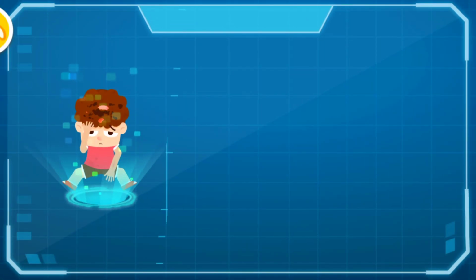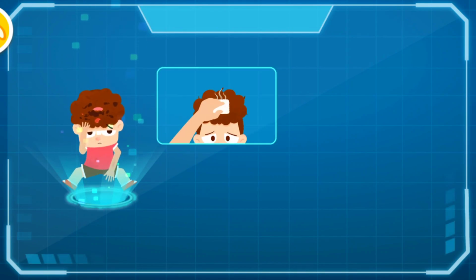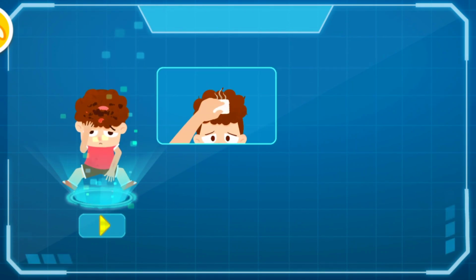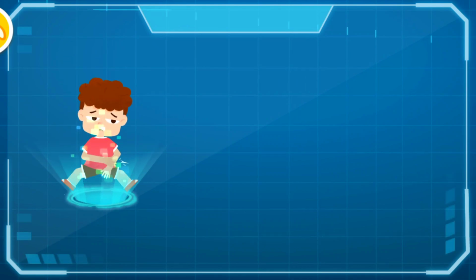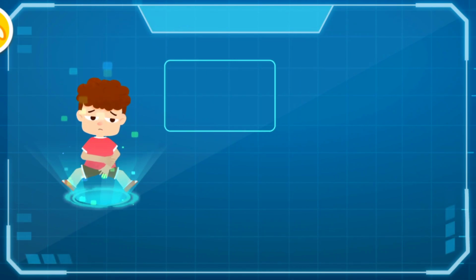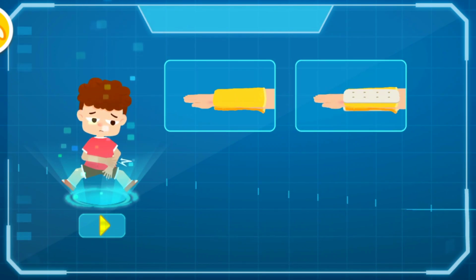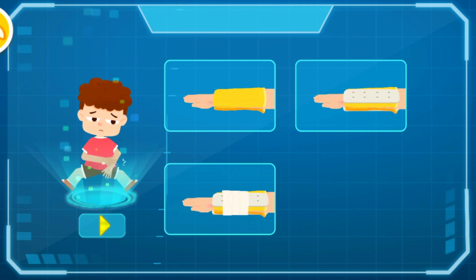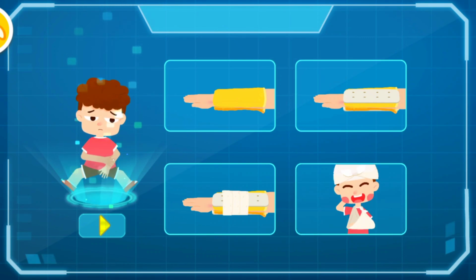How should we perform first aid for head injury? Let's review. 1. Apply pressure to stop bleeding. 2. Wrap the wound with a triangle towel. First aid for closed fracture. 1. Fill with soft cloth. 2. Secure with a splint. 3. Wrap with a bandage. 4. Suspend with a triangle towel.